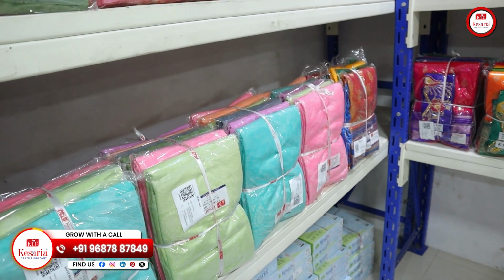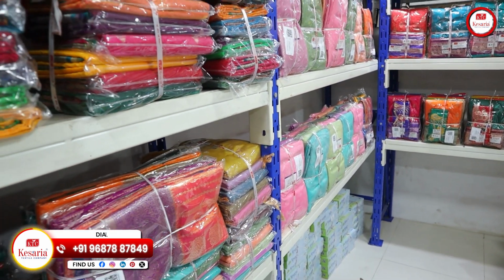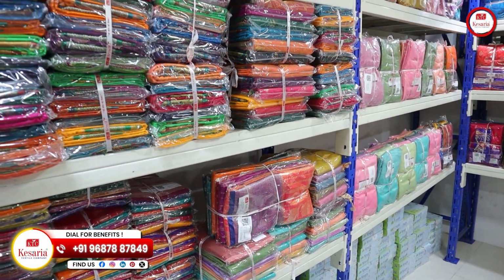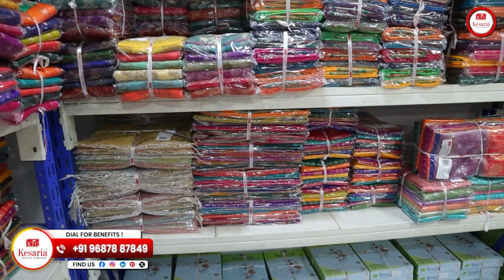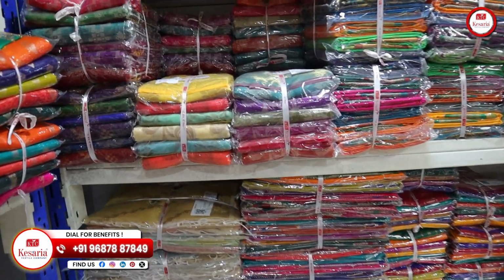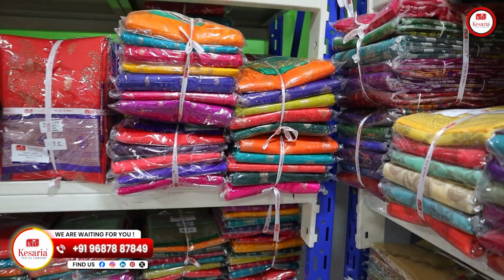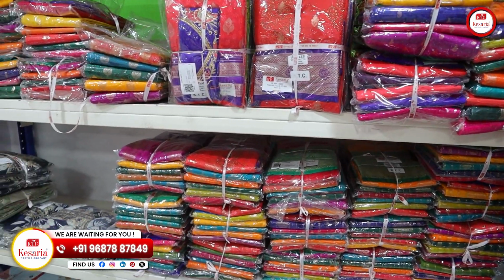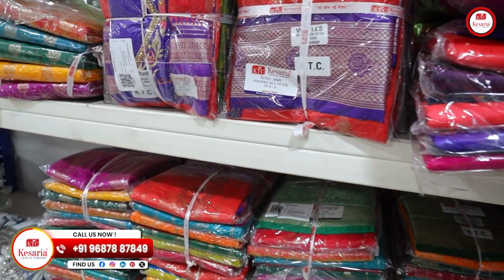Friends, today I brought for you only fancy silk sarees with fancy silk blouses. In a lot of videos I've shown you fancy printed sarees with fancy party wear blouse collections. But today I brought for you beautiful, friendly budget varieties of fancy silk sarees with fancy running blouses. These collections you can quickly purchase and resell, and quickly add into your business and make your customers happy.